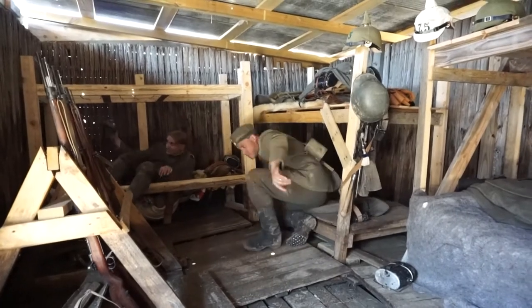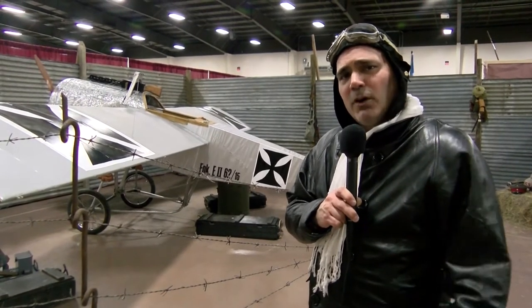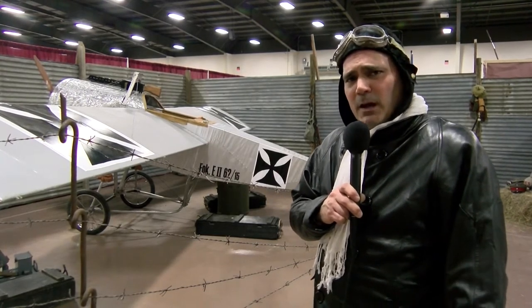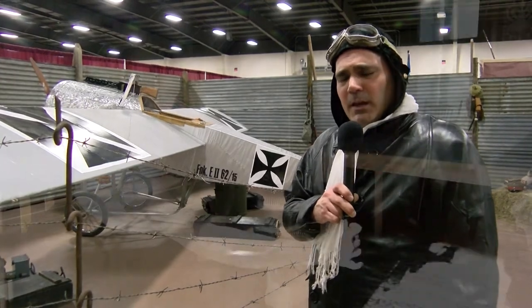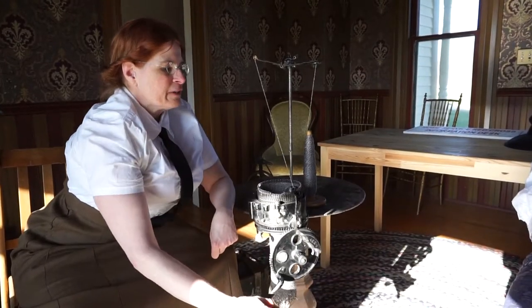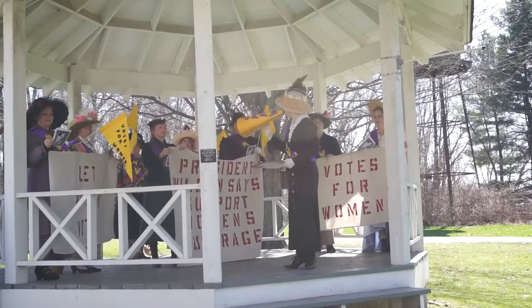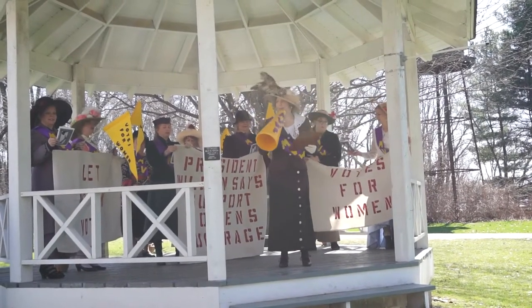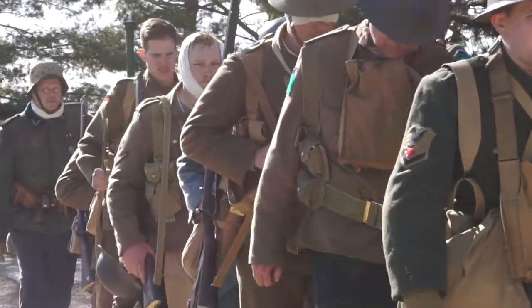The event itself has a French cafe where we serve food to the reenactors throughout the week and is also used for part of our public display to talk about the French civilians that were under German occupation near Lille, France. And all of the buildings have displays that are related to various aspects of the war, either the U.S. home front, the influenza epidemic of 1918, a German service club to the soldiers.